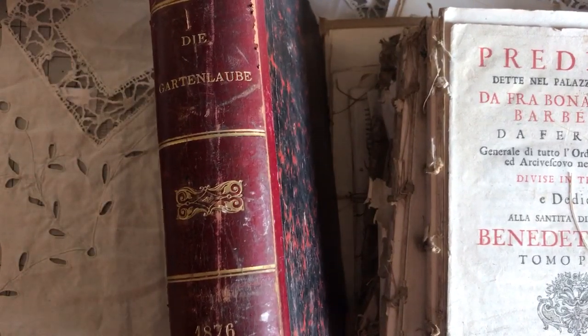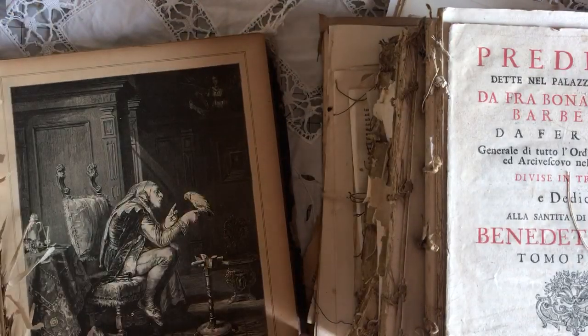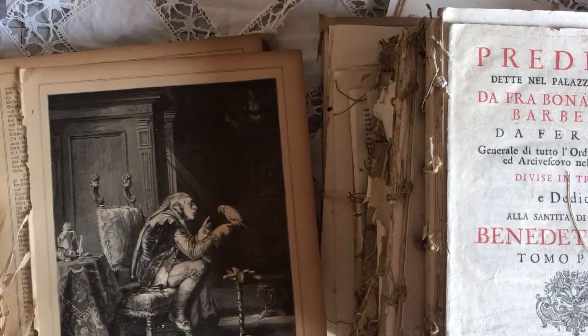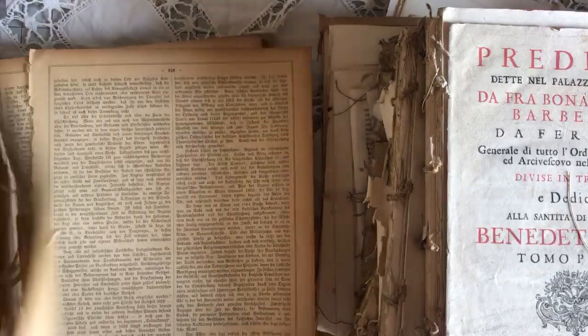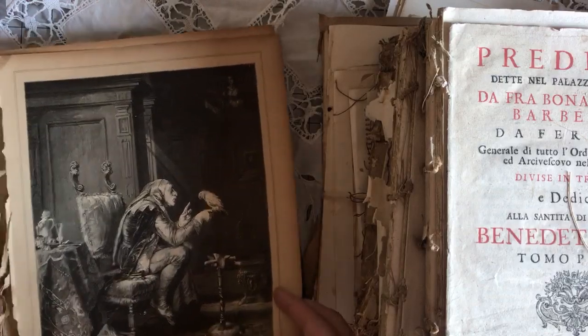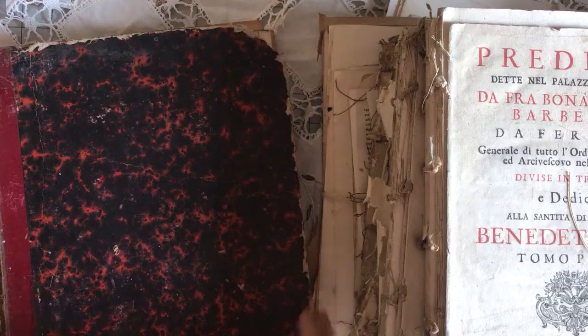Look at this one. This is 1876. This is German, and I couldn't get the pages out, so they've come out like that. But some have images, some don't. But they have the beautiful German text. And they're quite brittle, so good to use more in your projects.